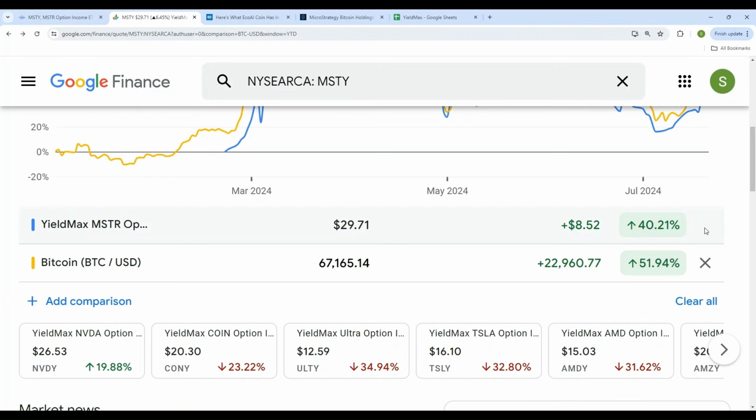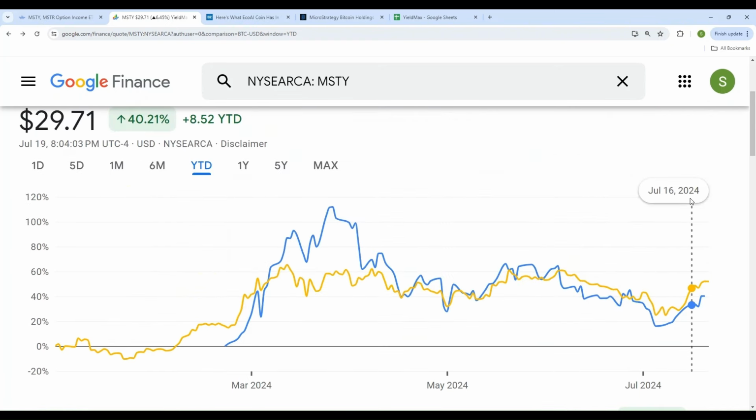You can compare the graphs of those two. Both are moving in tandem with each other. Bitcoin goes up, MSTY goes up. Bitcoin goes down, MSTY goes down. So all you need to do, if you are investing in MSTY, is keep an eye on Bitcoin prices. The Bitcoin price will affect the dividend and the pricing of MSTY.